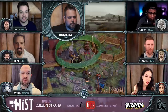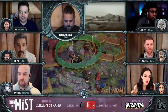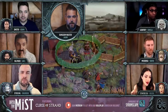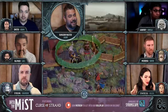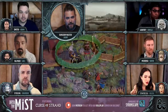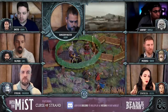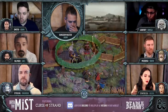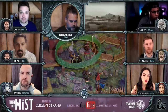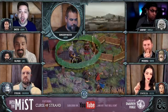Yep. I am going to hit with a firebolt. Very nice. So that is a 25 to hit. That's a hit. For 12 points of fire damage. Ooh. And they are vulnerable to fire, so it is going to take double damage. Oh, sweet. 24.